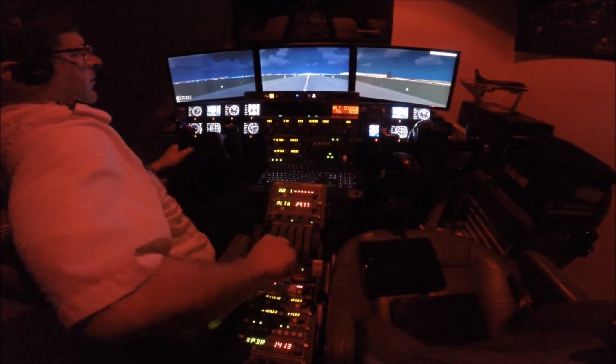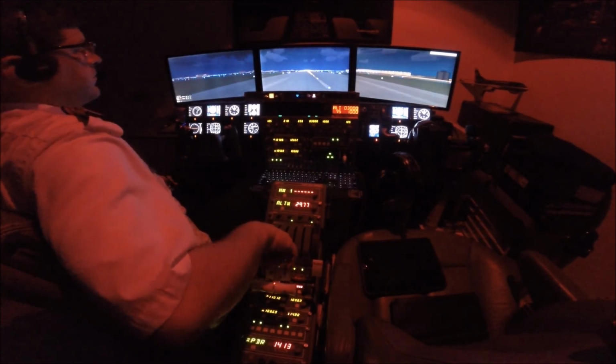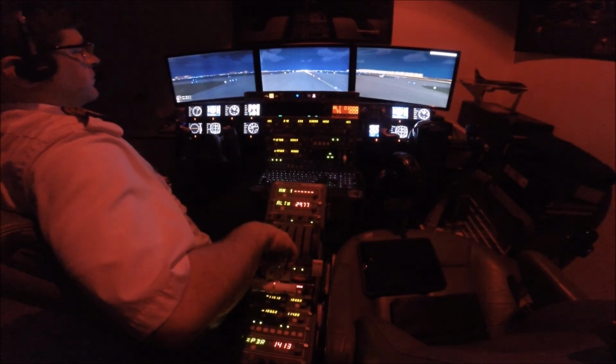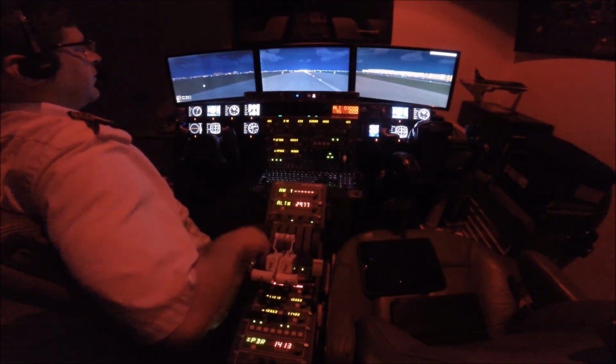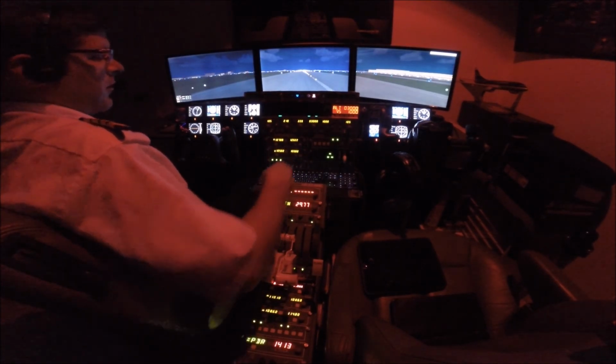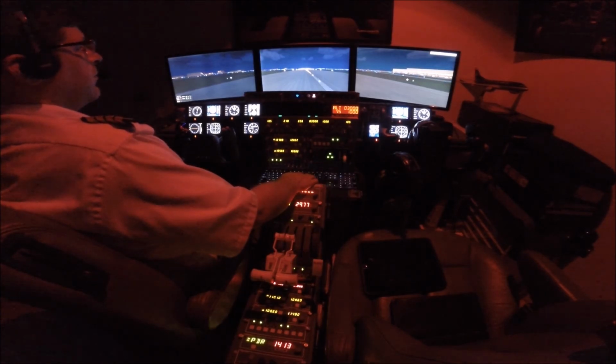Spoilers are extended, reversers are out. There's 80 knots. 60 knots. Spoilers are retracted. Just some braking here.